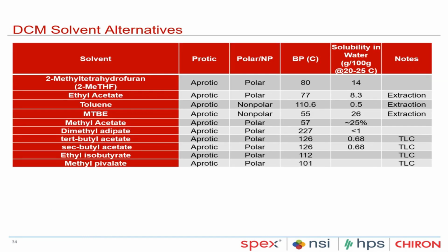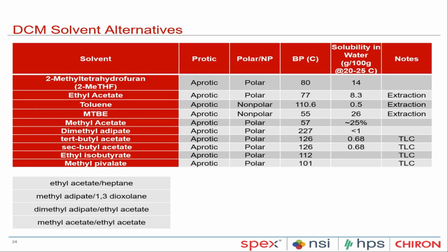There has been a lot of research done on replacing potentially hazardous solvents with safer solvents. In particular, since the last year or so, there has been research into replacing dichloromethane with other alternative solvents. Most of them are aprotic, and they are also, for the most part, polar solvents with a variety of different boiling points.